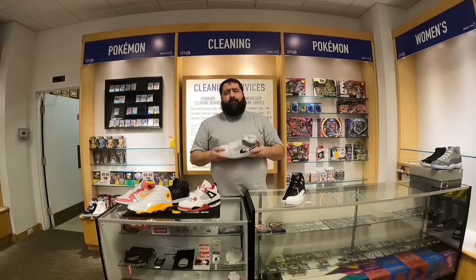All right, guys. So a lot of people ask me what's good to move in the store, what's good to buy, etc. For us, first things first is a Jordan 1 mid. I know a lot of people disagree about Jordan 1 mids, but mids move very well for us in the store, and they're very affordable too.